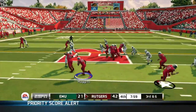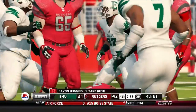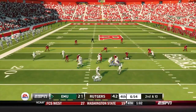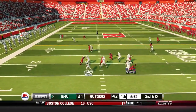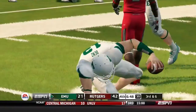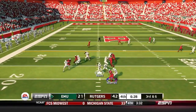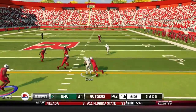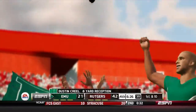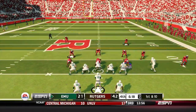Opening up the fourth quarter, it's a handoff to Huggins, and Huggins spins his way upfield on third down, but he's a yard short, and we will punt the ball back to Eastern Michigan. And Tyler Benz looking to scramble on 2nd and 10, and he slides down after 4 yards, making it 3rd and 6 here from their own 30-yard line. Benz dropping back, and he finds Dustin Creel, who runs under the throw for 8 yards, and Eastern Michigan first down, 6.5 minutes to play.